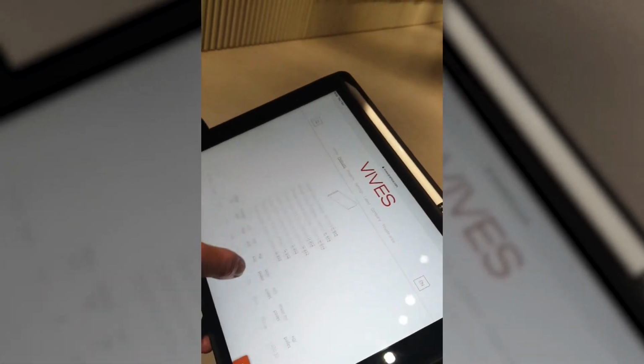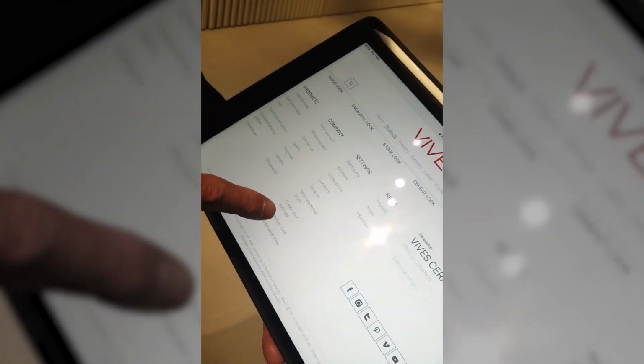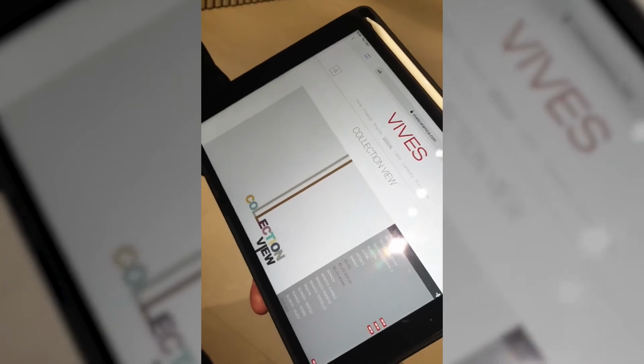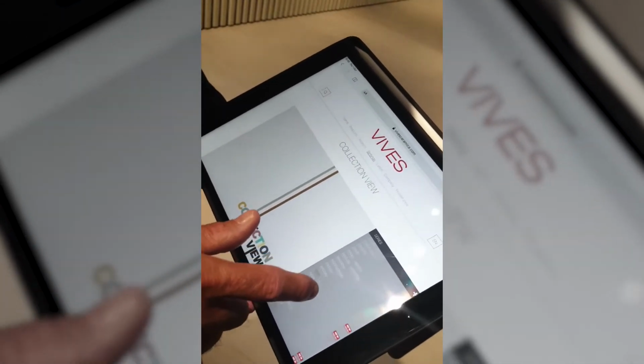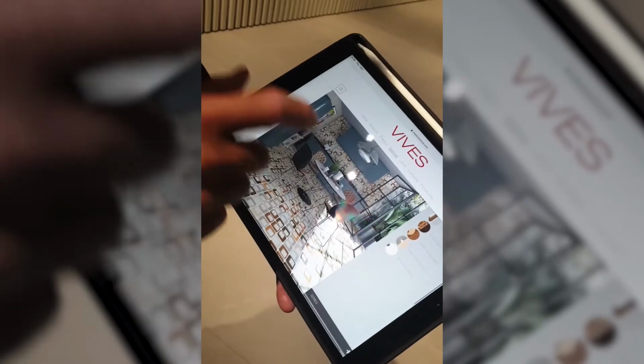Okay. And finally, the last thing I'll mention, and this is really, really good, is the collection view. The collection view is at the bottom here. You can search for the collection view. I think it's on the home page as well. Practically every single VIVES collection now is on the collection view. So we can go down and look for pop.